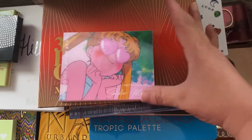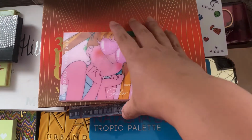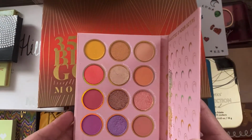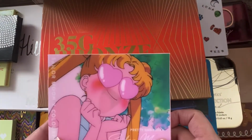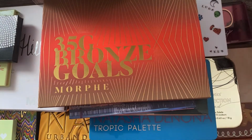And then, of course, I have my Sailor Moon and Colourpop palette that I did a video on last week. And this palette is very, very beautiful. But apart from that, it's Sailor Moon. So I'm keeping this palette forever, you guys. I'm never letting it go.